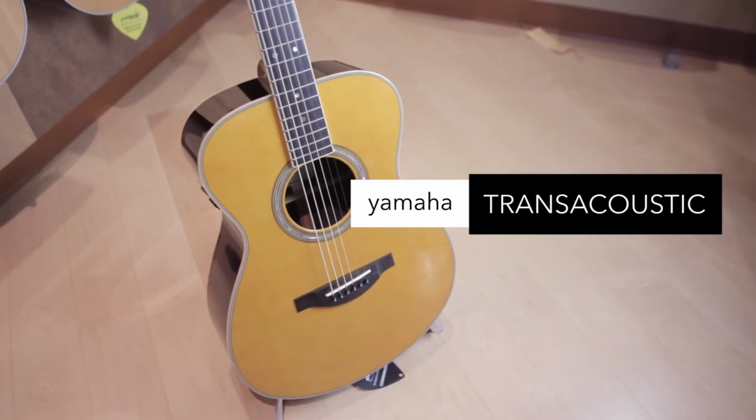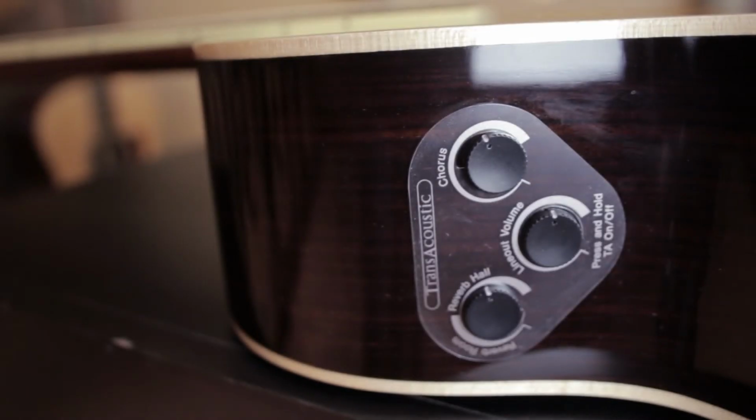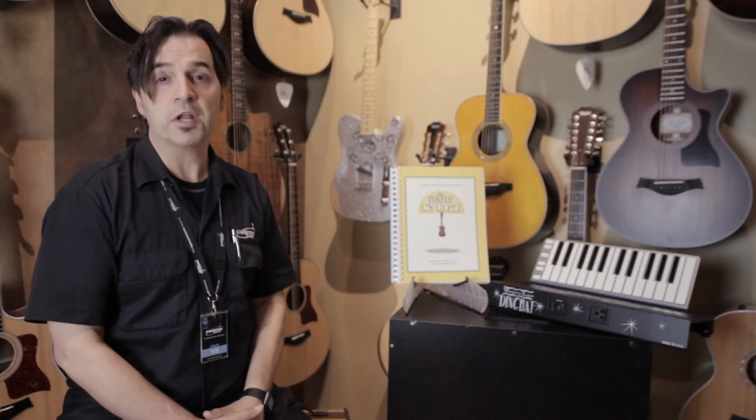Yamaha Transacoustic. Sound like you're playing in a concert hall while you're in your living room, office, or den. This is truly one amazing sounding guitar.